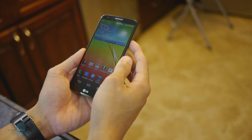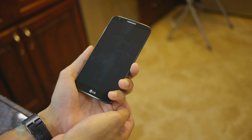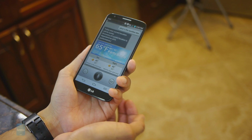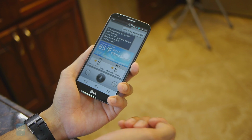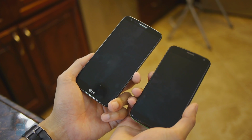With the LG G2 though, and the Voice Mate, if you have it turned off, you can't launch the service. You actually have to go to the home screen here and just say "LG Mobile." So from there, you'll be able to access that. It's not constantly listening.